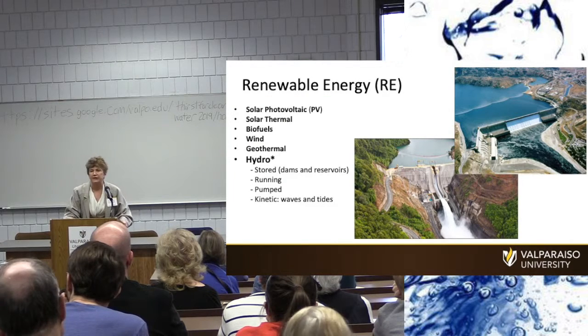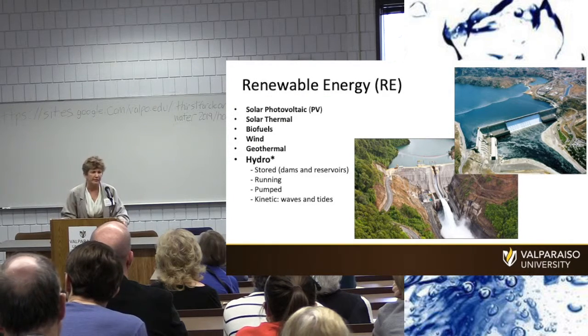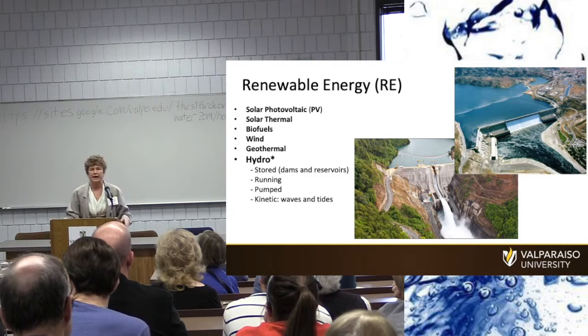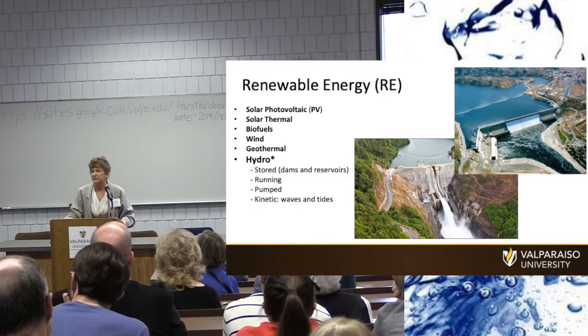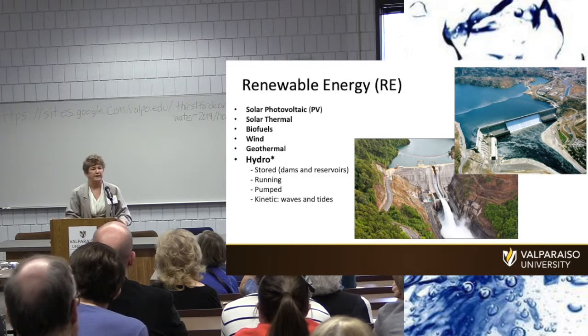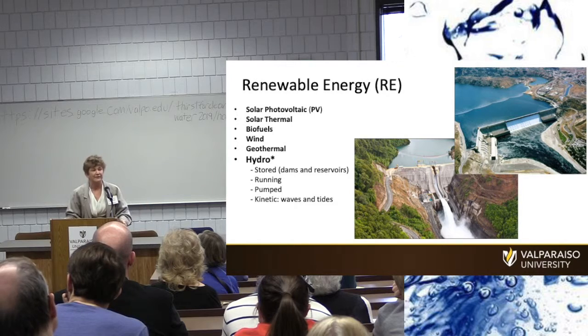Now, renewable energy. You've heard about the transition to renewable energy. Look at the basic options that we have here. Solar photovoltaic, solar PV. The solar panels that you see, my house is 4 blocks up. I've got my garage covered in solar panels.